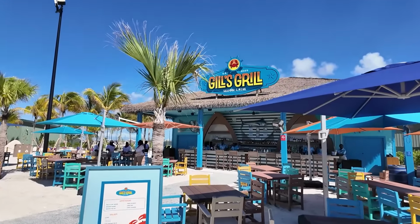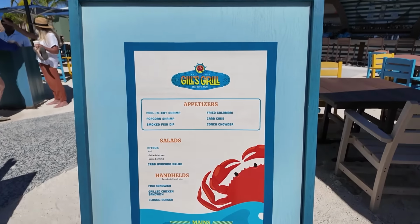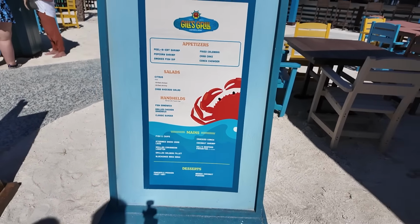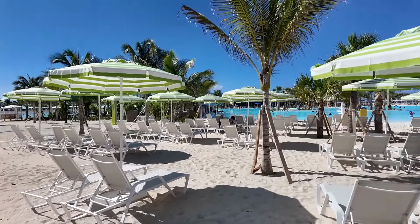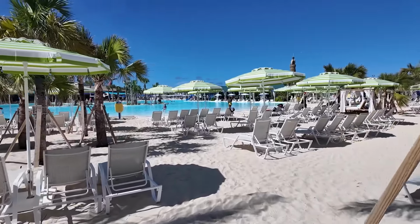And now we are at Gill's Grill, and this is a seafood option. Take a look at the menu. This is one of the locations that is a full-service restaurant, and it's 25% off your entree. And here is another look at all the lounge chairs at the northern part of Starfish Lagoon. There is a lot of seating here.